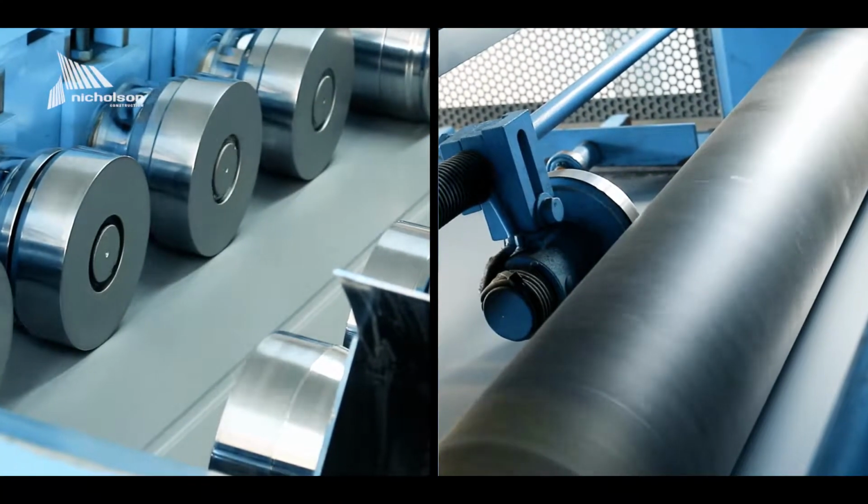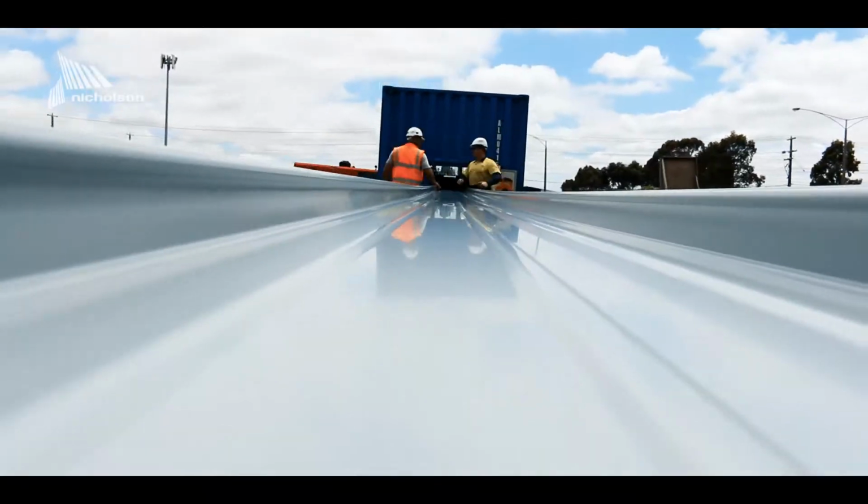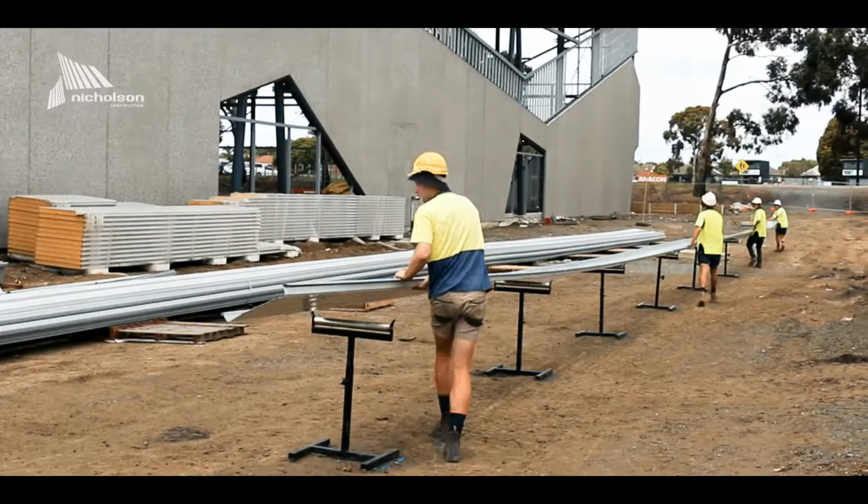The Kingspan roofing guys are on site, producing the 40 metre long lengths of tin that form part of the special roofing system.